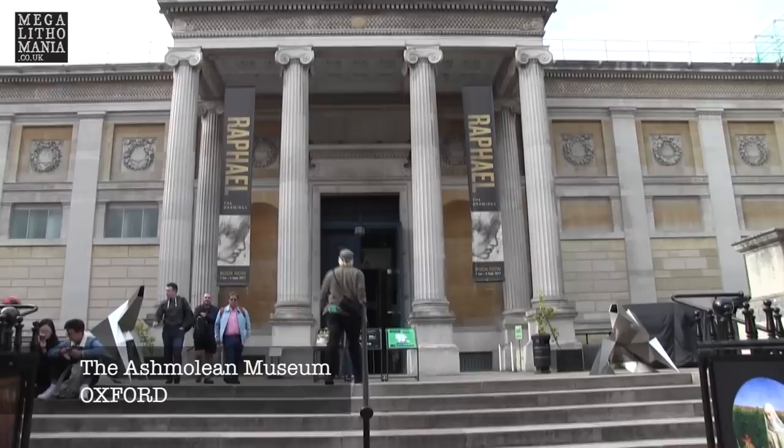So we've just arrived at the Ashmolean Museum in Oxford. The reason we're here is because there are some carved stone spheres from Aberdeenshire. So we're going to see if we can find them. We know they have at least five in their collection, but only two are now on display. So we're going to go in and take a look.